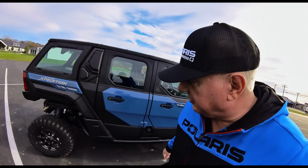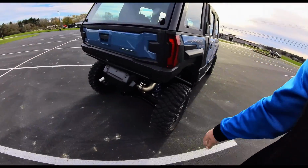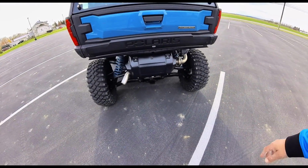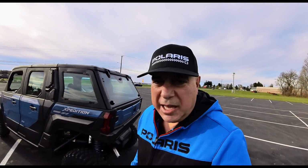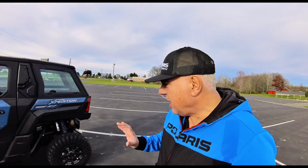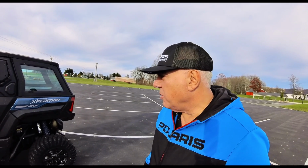I think that has a Razor Pro front end on it. The diff is the Razor Pro. Again, on the rear end, 2-inch receiver on it. This has the new Razor XP engine. I want to say it's about 115 horsepower. Not going to hammer this machine because it's brand new, no miles on it. I don't want to bother it.